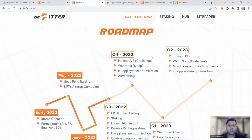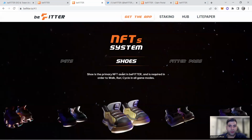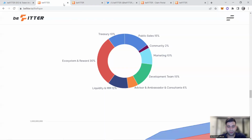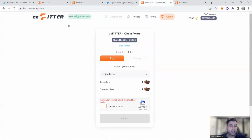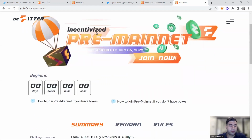There are a few events also happening. If you go to the app page, I just wanted to show the shoes. These are the shoes, and they're going to have Fitter Pass as well. And if you go to the portal, they have the portal already running. Like I had an NFT box from Engine Starter, which I could claim, and I claimed it. And they have shops and assets. But remember, at the time of recording, I'm still on Pre-Mainnet, so you can't see all of this. Now, the Pre-Mainnet launch, and so they did the alpha testing in terms of their events.